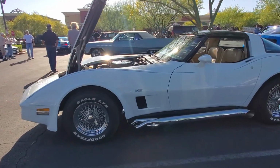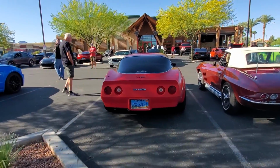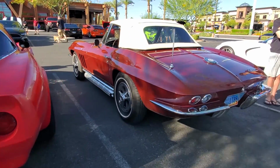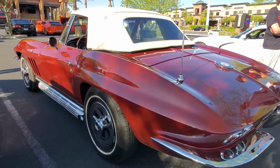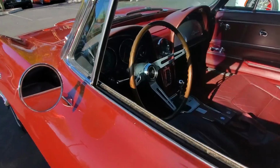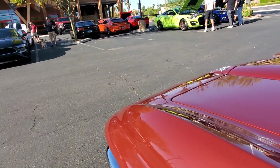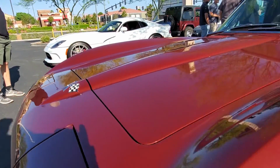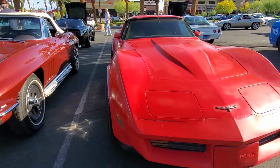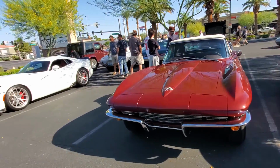Corvette, another about '81, '82. We're going to cut on over here. Got another Corvette, about '81, '82. I mean, this is my favorite generation right here. Look at that. Muncie Rock Crusher, reverse lockout, 4-speed. That needs some love right there. Hasn't been shown much. Got a Viper.